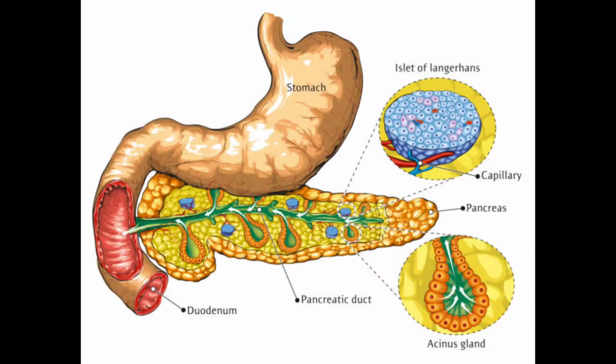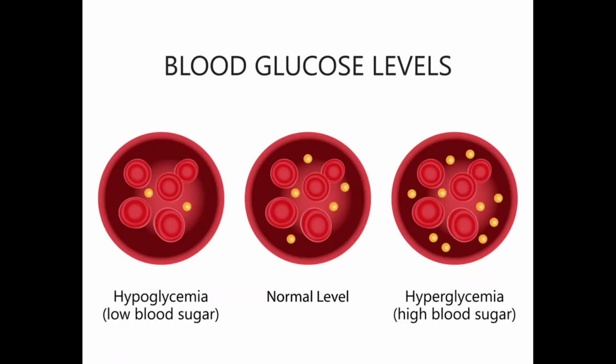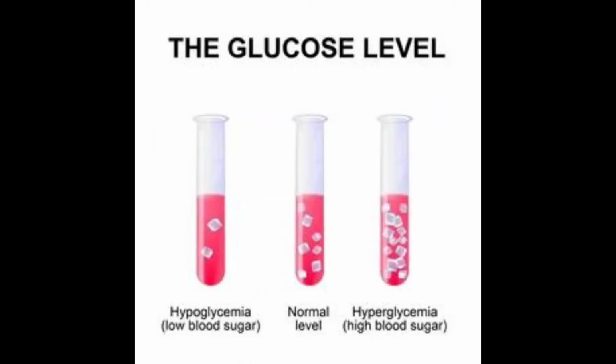Before going into that, you have to learn these two terms: hypoglycemia and hyperglycemia. Hypo means decreased and hyper means increased, and glycemia refers to glucose. So hypoglycemia means a decreased amount of glucose in blood, and hyperglycemia means an increased amount of glucose in blood.